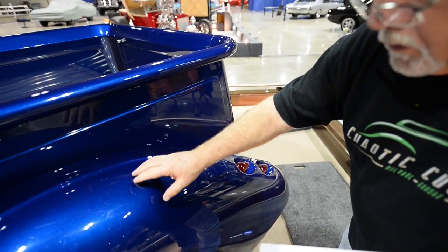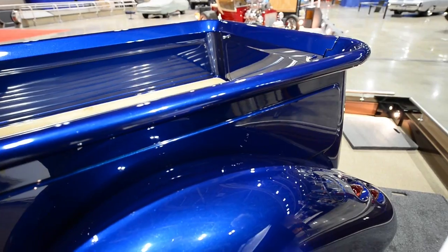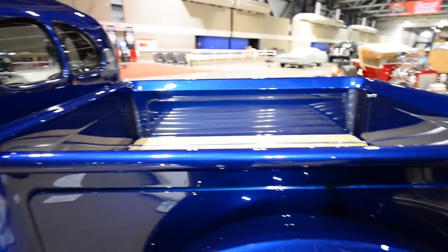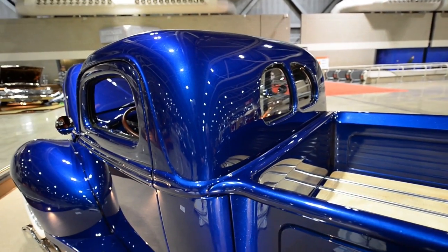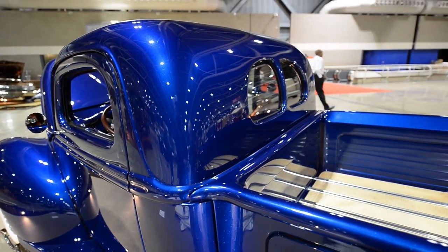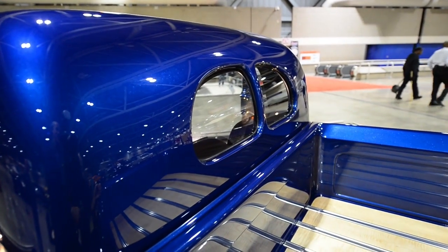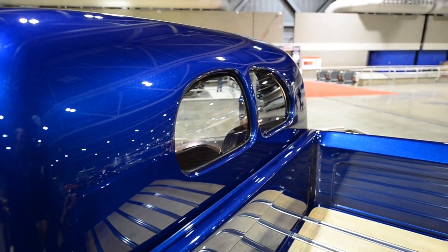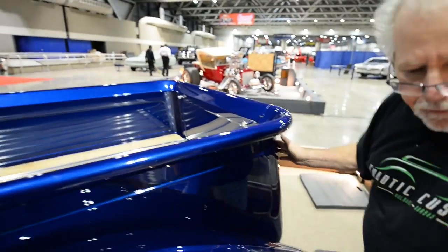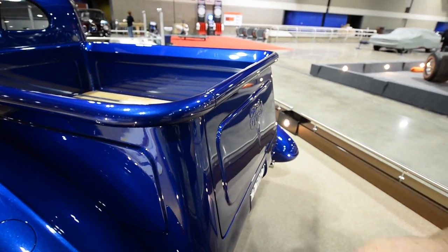The fenders were raised 1 inch on the side of the bed to give it a kind of a sleek, moving forward appearance. The back of the cab has been leaned forward 12 degrees to give it that always moving look to it. The back windows are scratch built to look like a 39 coupe split window out of a Ford. That's all hand fabricated. The rear of the tailgate has also been leaned in 12 degrees to match the back of the truck.